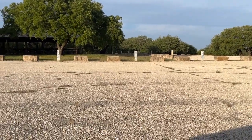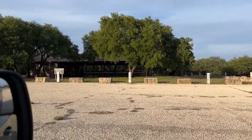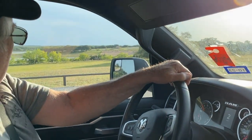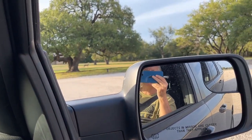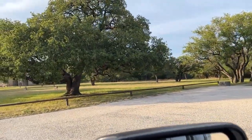If you have 13 friends with RVs, bring their families out. Look at all the beautiful trees that you have, and look what you're surrounded by. Just beautiful. Now, if you look real closely, you'll see some deer right here under this tree. I'm gonna go real slow, try not to spook them off.